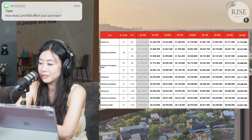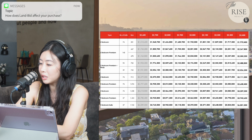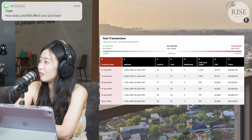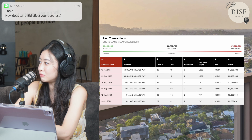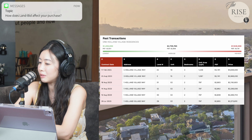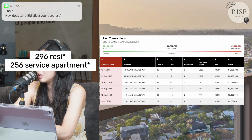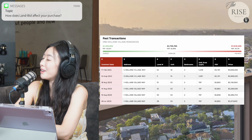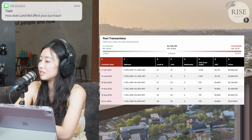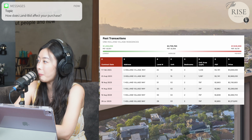Yeah, because you can see the gap difference between One Holland V and this one. One Holland V has to be much more expensive because that land came with a lot of conditions, which include revamping Holland Village itself, and that costs money that Far East cannot get back. So in order for them to earn that same amount, and they only have 900 over units, they definitely have to earn from somewhere, right? So that's why the prices for OHV, I would say, are definitely above average.